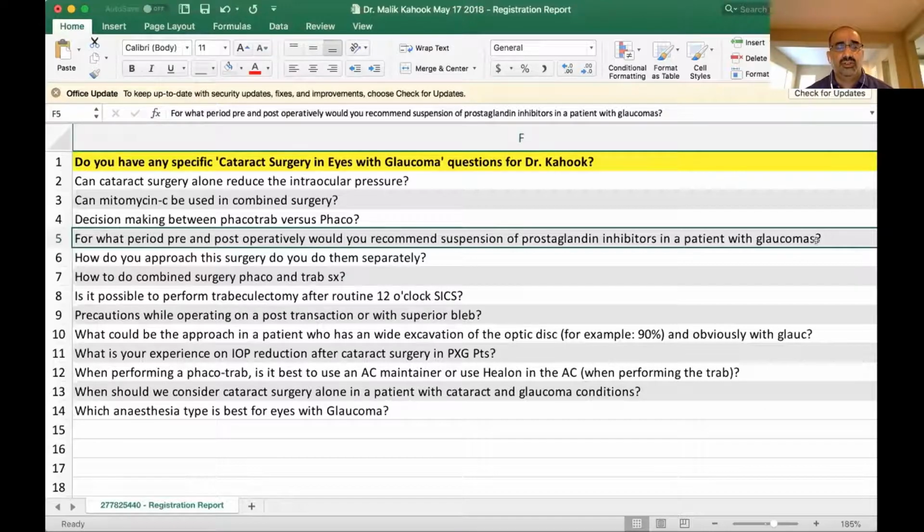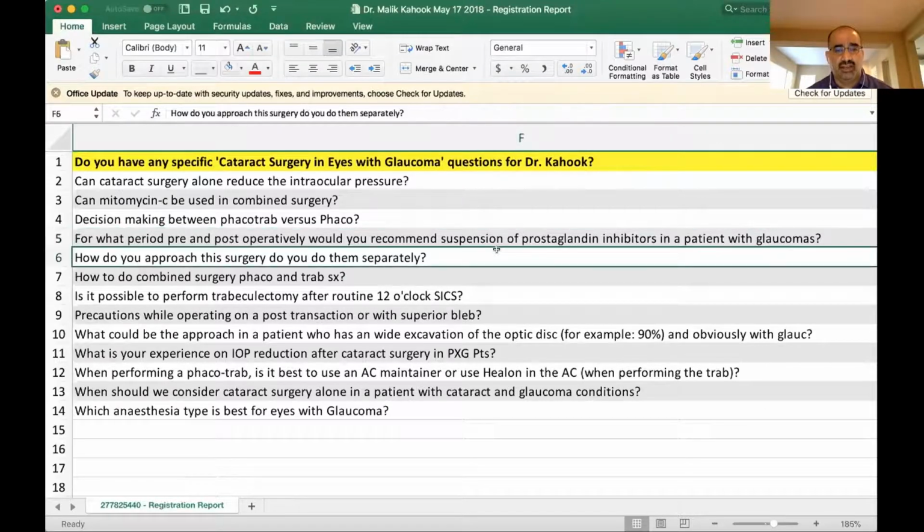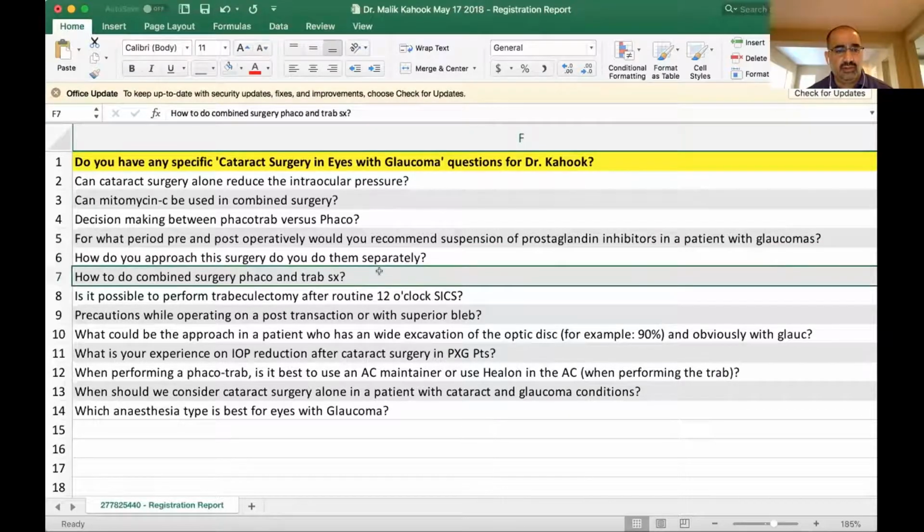How do you approach the surgery? Do you do them separately? I think I already answered that with number 4. How to do combined surgery, Phaco and Trab surgery. So again, a little bit of a bias here on my part that I don't combine the two. Now, certainly you can do same incision for cataract surgery where you lift up a flap and you do the cataract surgery through that flap and follow up with the Trab out of the same wound. More typically, surgeons who are combining the two have separate incisions where they do clear cornea for the Phaco, followed by a standard trabeculectomy, and I think you can use whatever you're most comfortable with.